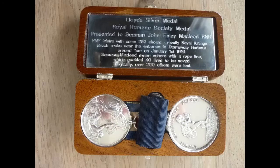And the first photograph shows the medals in their presentation box with the inscription Lloyd Silver Medal and Royal Humane Society Medal presented to Seaman John Finlay MacLeod, RNR, HMY Iolaire, with some 260 on board, mostly naval ratings, struck rocks near the entrance of Stornoway Harbour around 1 a.m. on January the 1st, 1919. Seaman MacLeod swam ashore with a rope line which enabled 40 lives to be saved. Tragically, over 200 others were lost.